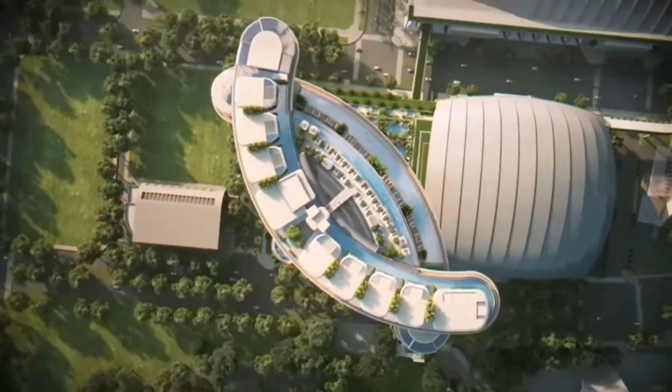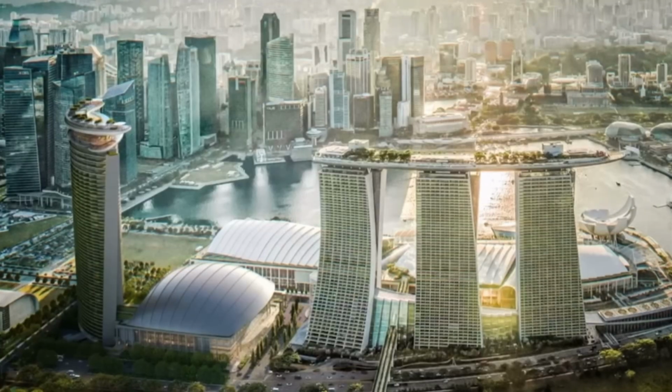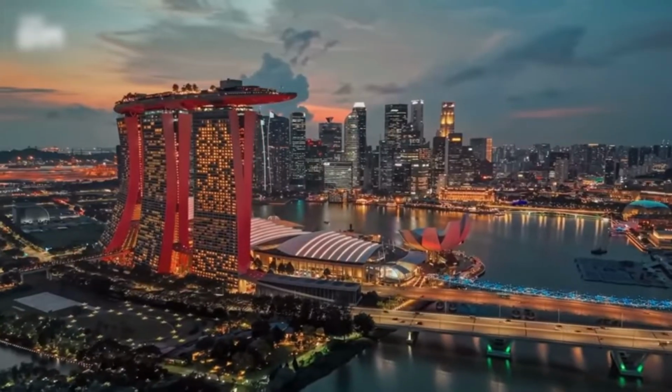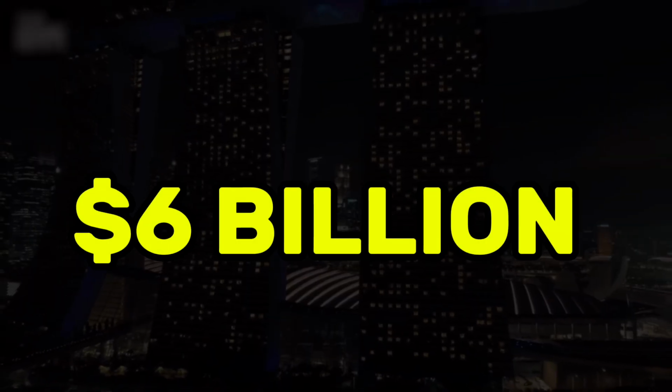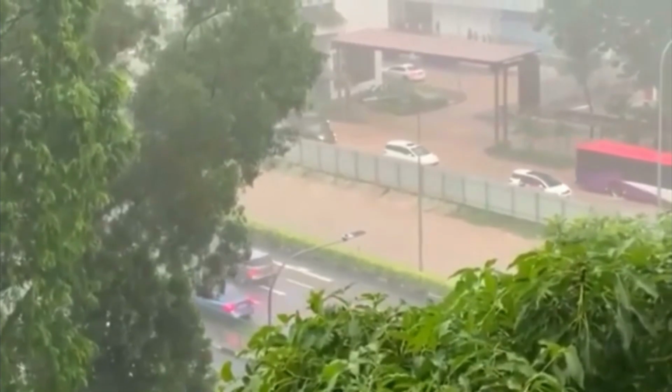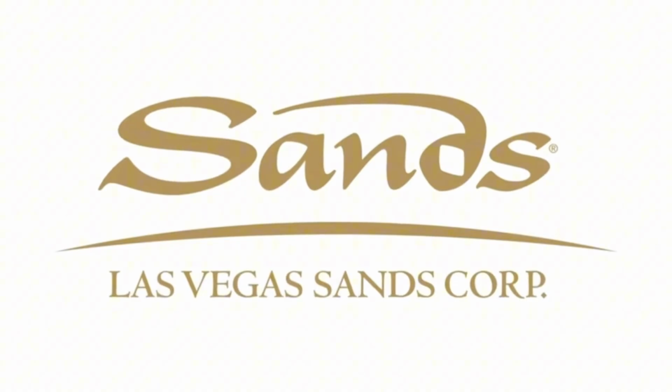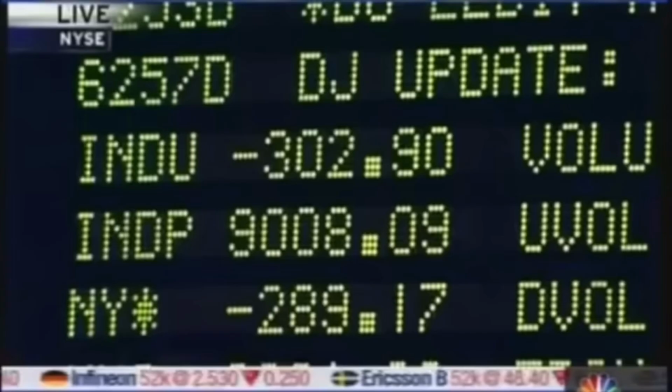But as the towers climbed higher, so did the problems. The budget skyrocketed from an estimated $3.8 billion to nearly $6 billion. The tropical weather didn't help. Heavy rain and humidity caused constant delays. And then came the global financial crisis of 2008. The developer, Las Vegas Sands, suddenly ran out of money.